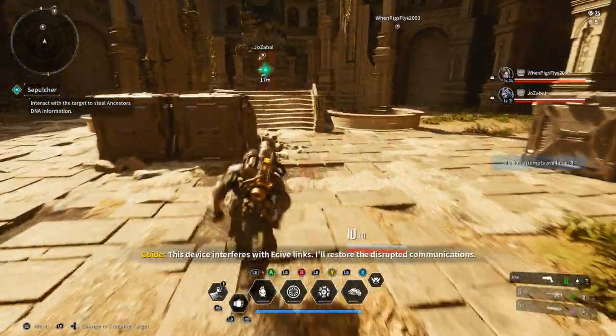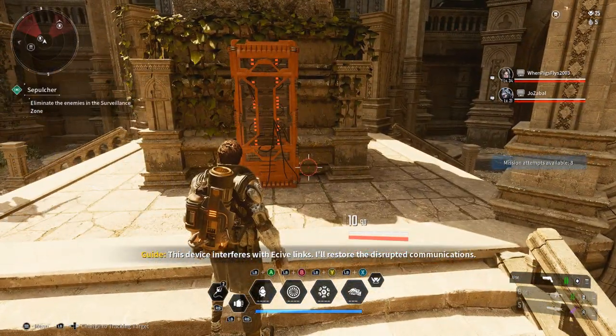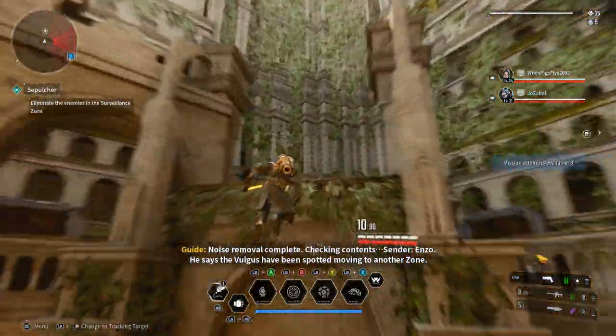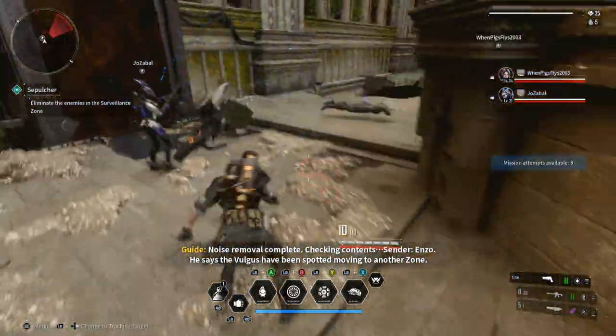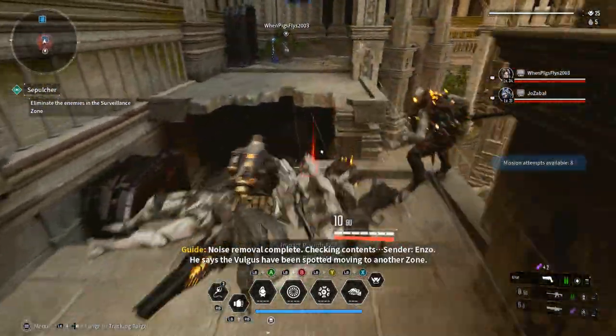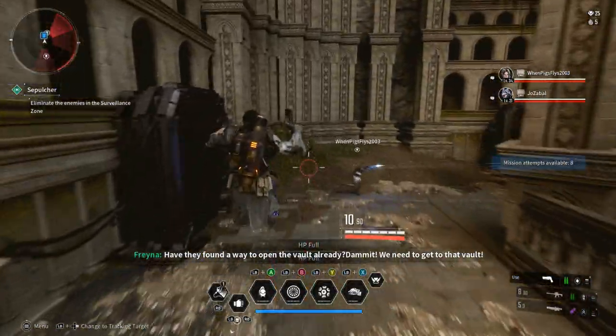This device interferes with the sieve links. I'll restore the disrupted communications. Noise removal complete. Checking contents. Sender, Enzo. He says the Vulgus have been spotted moving to another zone. Have they found a way to open the vault already? Damn it! We need to get to that vault.